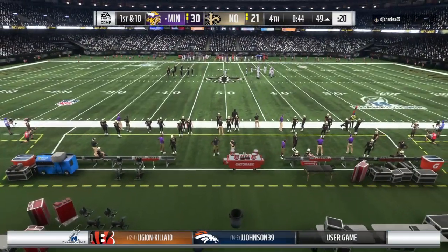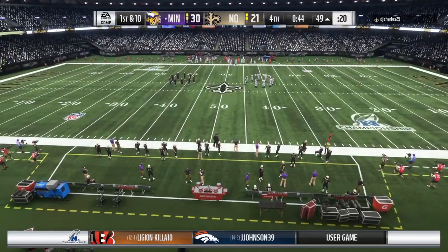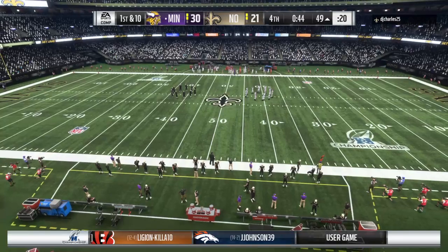Check. He's crashing. He's checking crash. Back's mine.